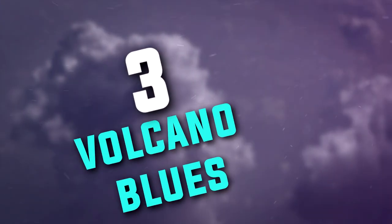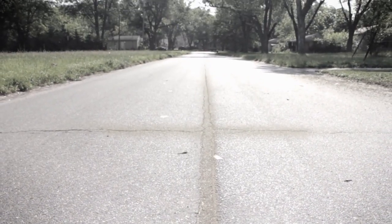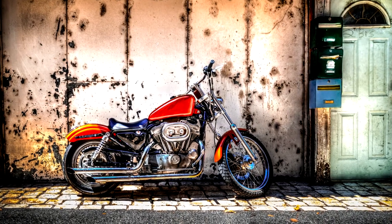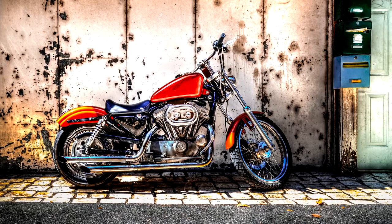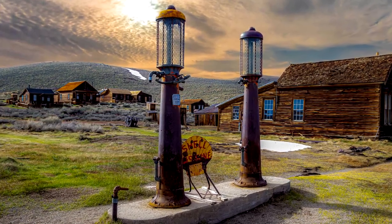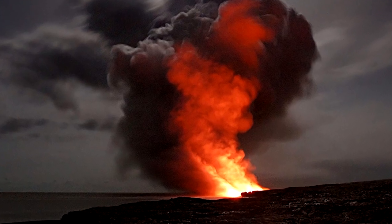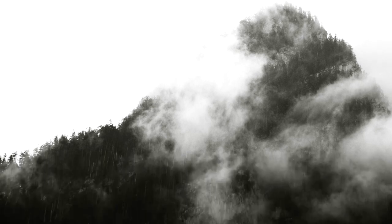Number 3. Volcano blues. After a day's travel, you come across an abandoned town. You find a motorbike with the keys still in it parked outside the town's church. Before you can search for more supplies, the nearby volcano erupts. In the distance, you see it. There's no sign of glowing red lava, but a huge cloud of black smoke is hurtling towards you. In a minute, it'll reach where you now stand.